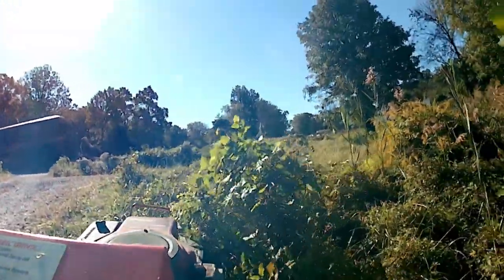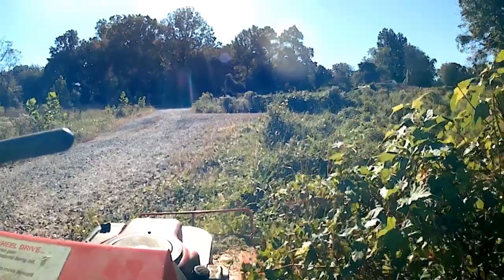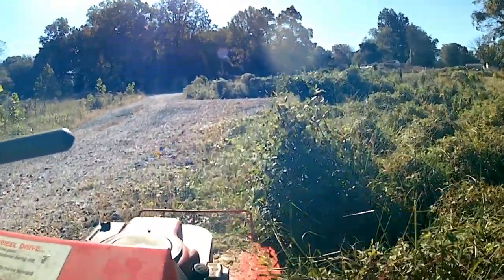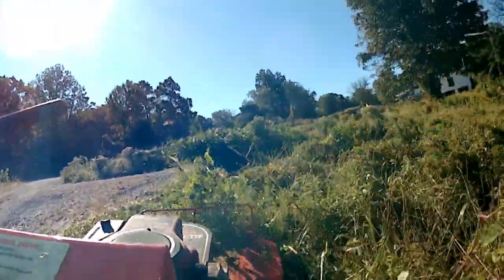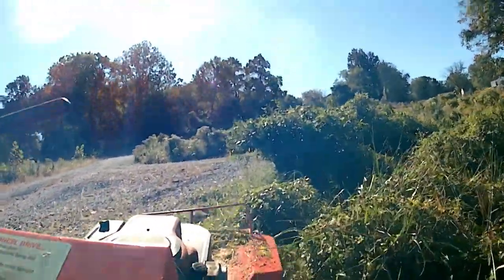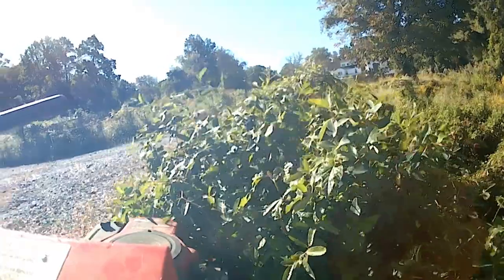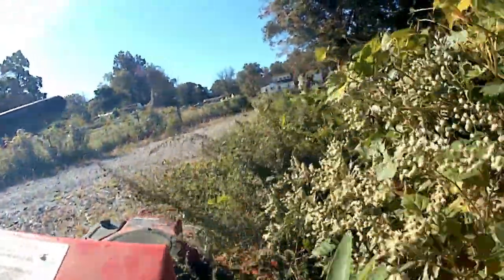At this point, we were at it for a couple hours. I did record the first couple hours. I did have some issues with this mower starting. The battery was not charged, and I ended up flooding the engine. But I ended up getting it started, and was able to help Randy knock out the first couple pastures.